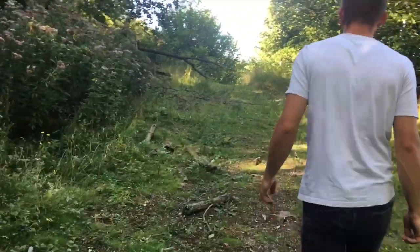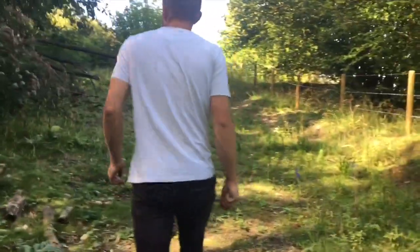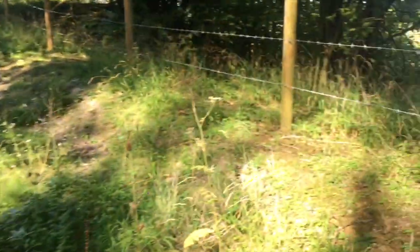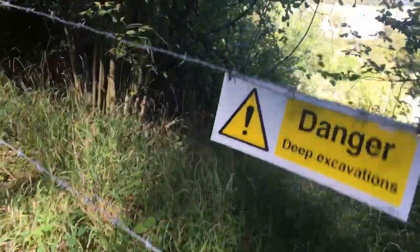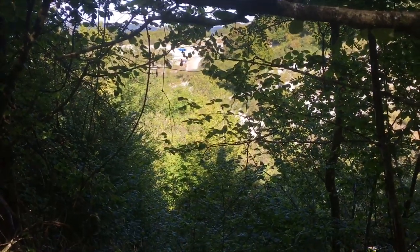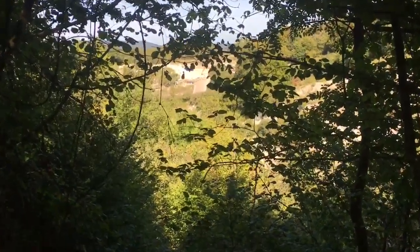Oh, I'm avoiding that house because that's being worked on. Is it Saturday? Yeah, but what if they've got armadillos there? Aww, I'd like an armadillo, they're cute. Oh, that is a deep excavation on this side, isn't it? Look at that. Hang on, I'm just trying to... can't really pick it up. It's quite a trek, isn't it?